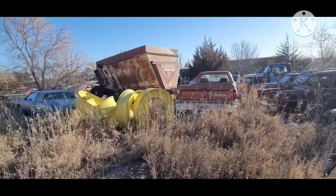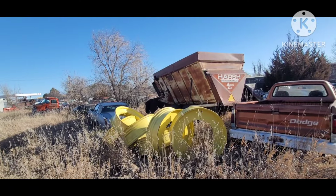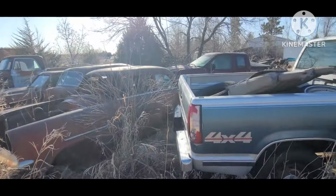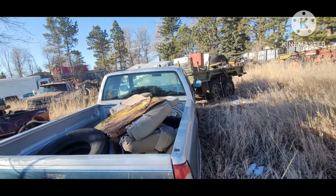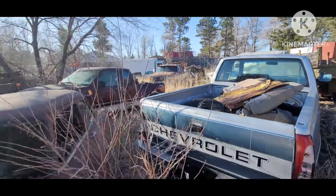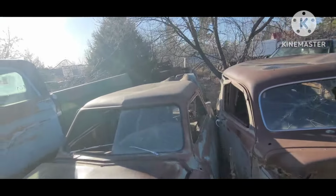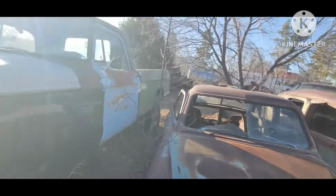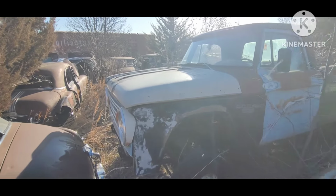This is more of a scouting mission today. We're not loading anything, but that Chevy truck and that Cutlass are my picks so far for what I'd take home if we were loading. This is cool. 8-lug 4-wheel drive Dodge.